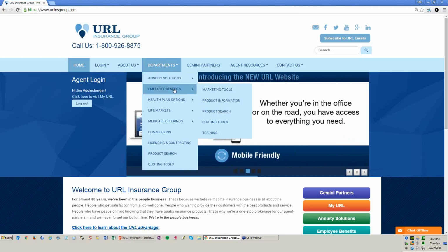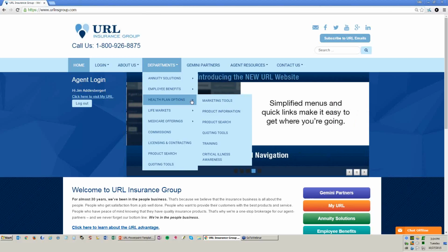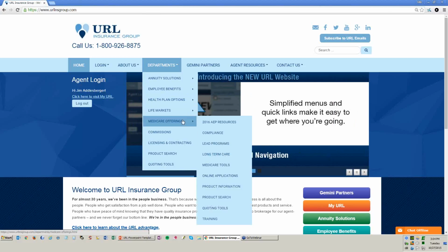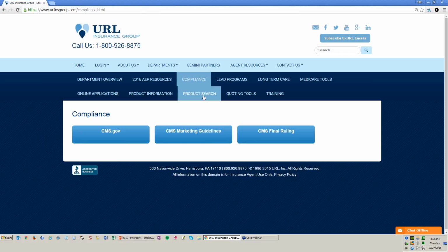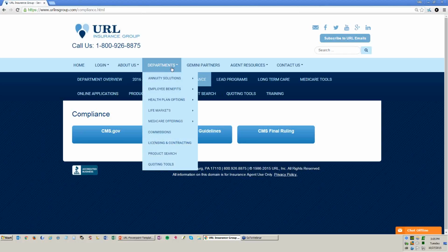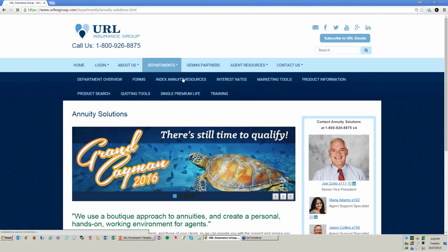So we have our basic department buttons, and underneath each of the department buttons is everything that you would need for that department specifically. So say I went to Medicare Offerings Lead Programs. I could click that button, and then every option that I saw in that submenu, they're all still up here. So if I'm navigating within the Medicare Offerings program, I can go anywhere that I would want to be. And then to get to any other department, I could quickly come back up here and just click to move through.